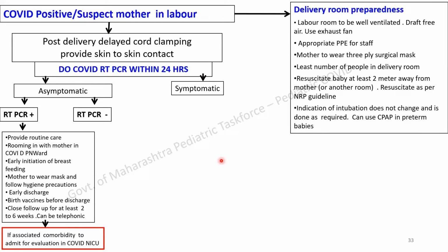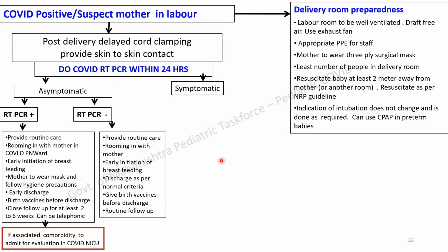If the baby is asymptomatic and RT-PCR negative, we follow routine care, rooming in with the mother, encouraging breastfeeding, discharge as per normal criteria, complete all the birth vaccines, and keep a routine follow-up with them. Again, if there is any comorbidity in the newborn, we must admit for evaluation in a non-COVID NICU. So this is the algorithm we follow for an asymptomatic child.